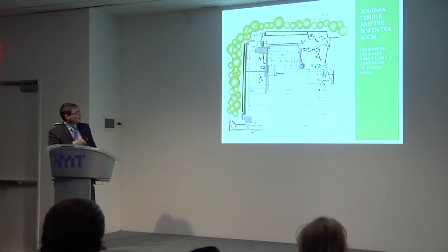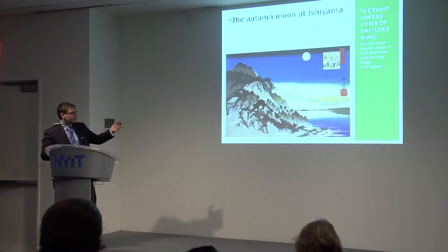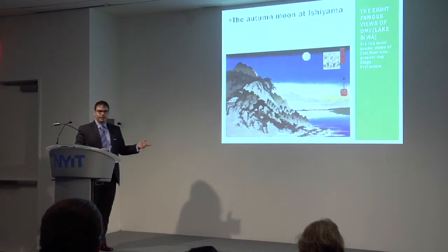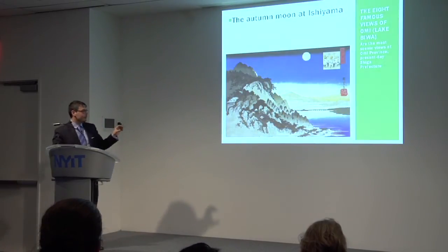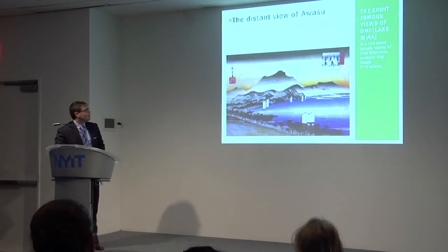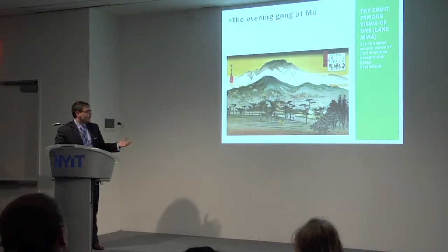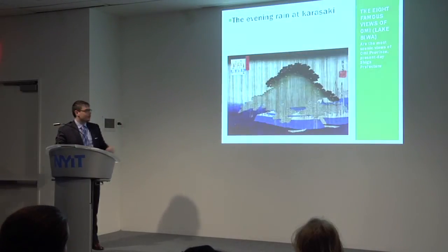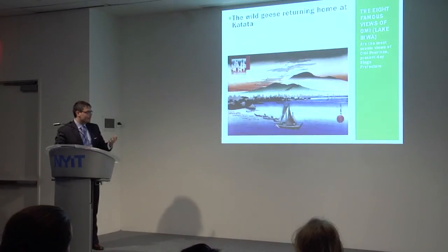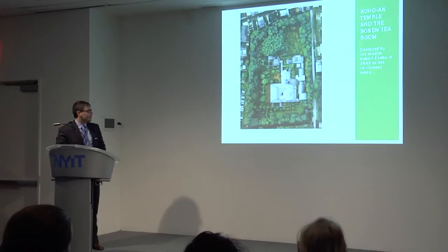But you see here, this garden is called the Garden of the 8 Views. So 8 views, and that comes from Lake Biwa. Lake Biwa is famous for the 8 views of Lake Biwa. So he tried to recreate these famous views that are shown in these paintings into his design. So these are all different views of the lake. So the gardening he made would try to capture the idea of those views in his design. They are very abstract, but small key things are there.